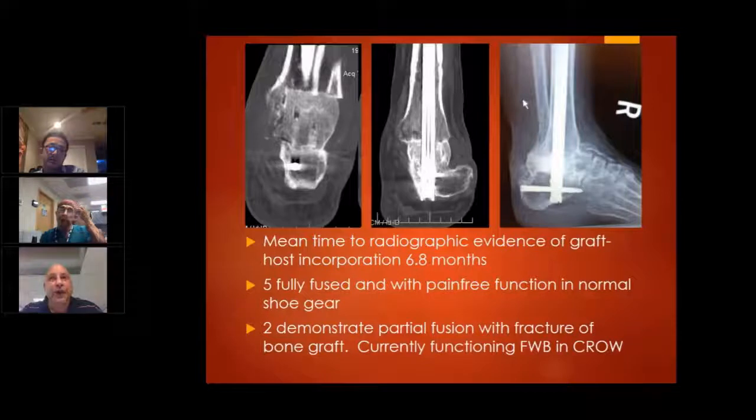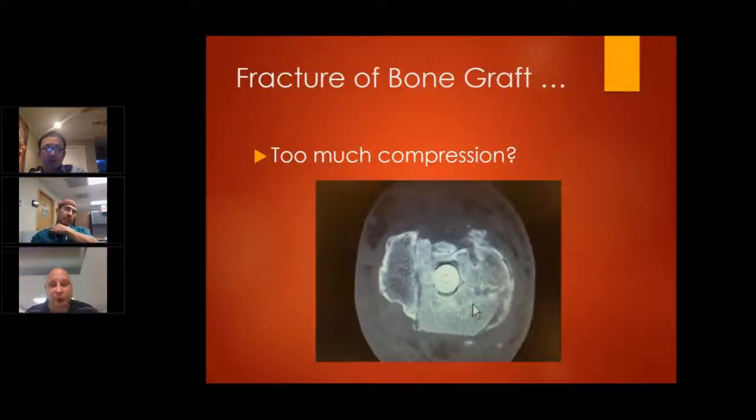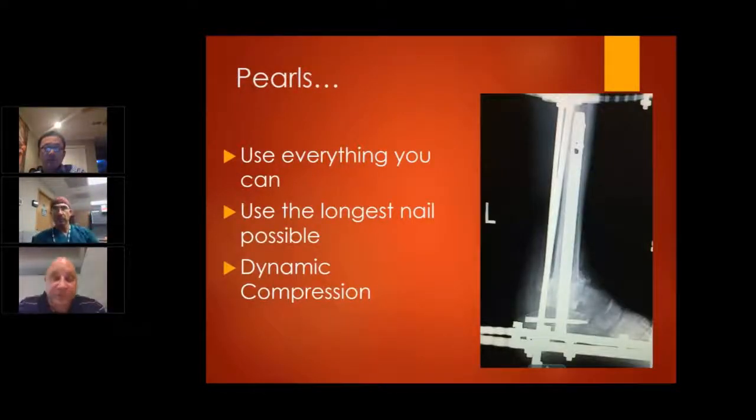And these partial fusions with the fracture of the bone graft, we attribute that to overcompression. The DynaNail, you have the dial-in compression that's available, but you can also compress on top of that. And we were compressing maximum compression, and we think that that was what probably caused or led to the fracture of the bone graft, and hence now we don't do that. So this is what the fracture of the bone graft looked like. And as I said before, both of those patients are functioning pretty well.